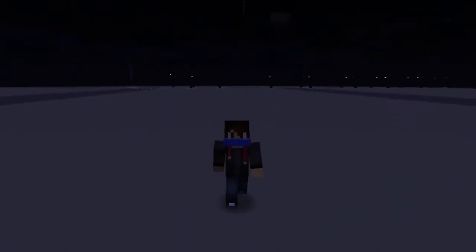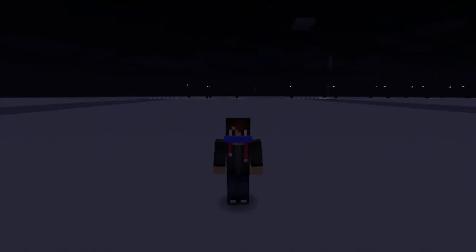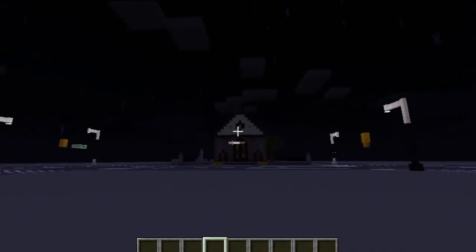Now today I'm back here on the Minecraft New York City subway world for you guys. But today I'm not here to show you a subway station. I'm here to show you a very historic chapel right here, or a church, whatever you want to call it. It is St. Paul's Chapel here in downtown Manhattan.